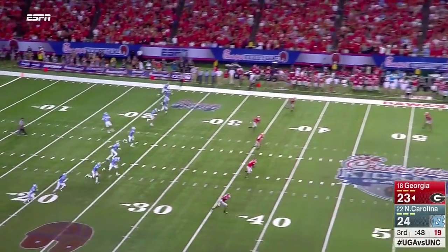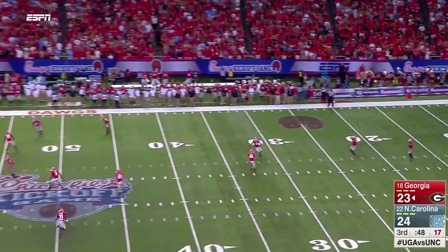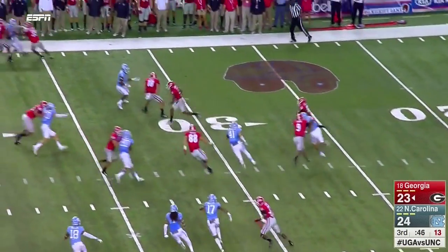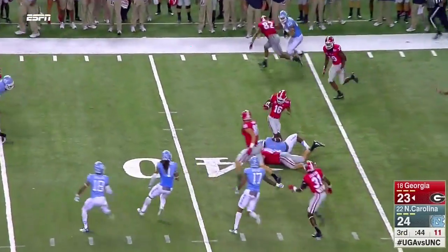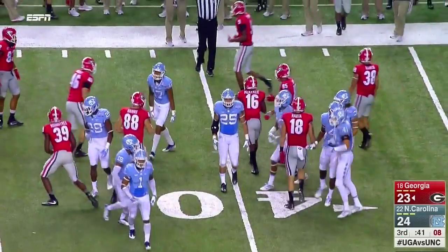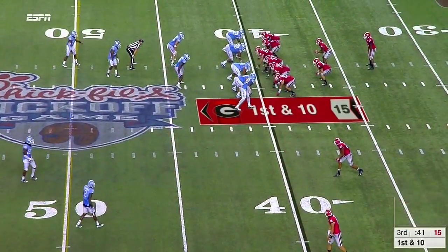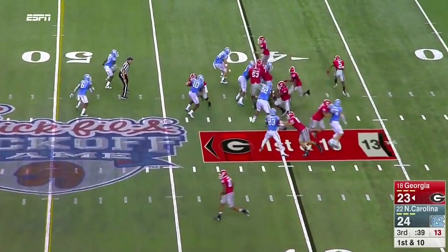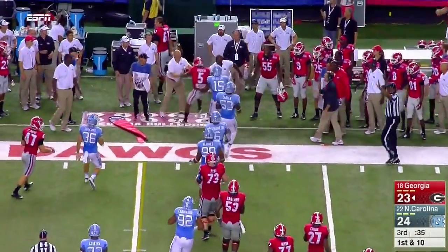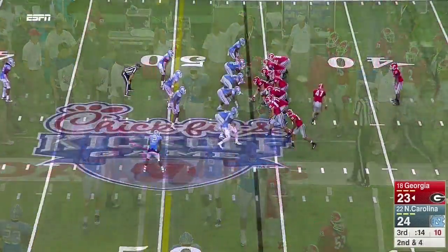We knew this was going to be an incredible game decided in the fourth quarter, and that's exactly what we're getting. Here's Isaiah McKenzie on the return of the free kick. He can fly. Gets out to the 40-yard line. So great field position as Terry Godwin lines up to take the direct snap. First time we've seen this.